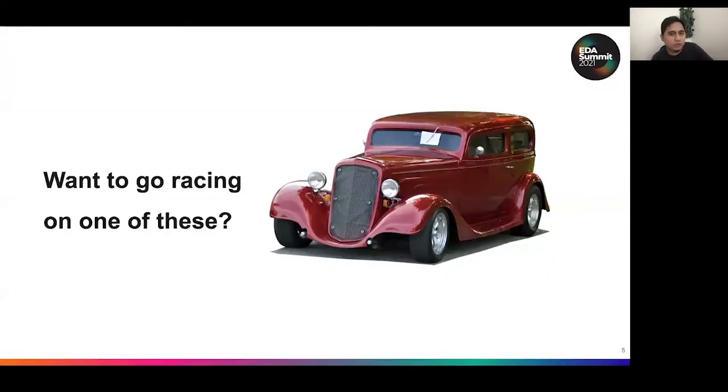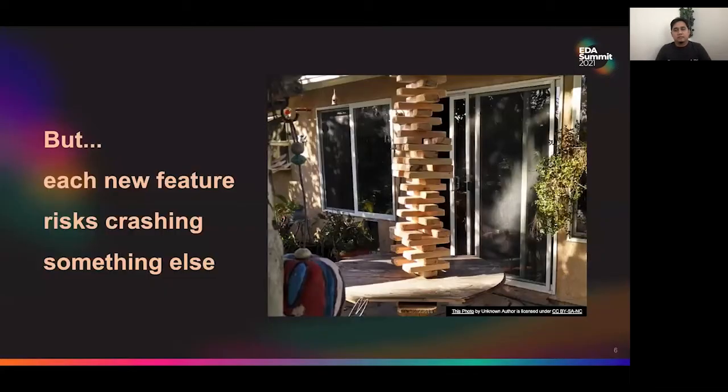But would you want to go race one of those F1 cars with one of these? No offense to owners of this type of cars, but it's just not up to par with what the others have. But the problem is deploying a new feature feels like taking up one of the Jenga blocks and putting it on top. It's such a delicate process and such a high risk that we're going to crash the whole thing down.